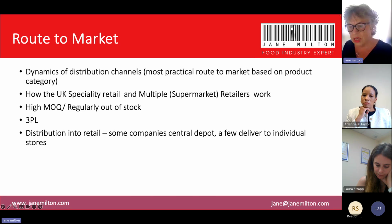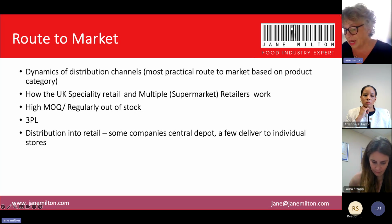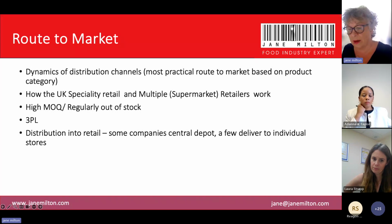In the UK, most retailers will take small quantities of product from you, a number of cases. They're not going to take a container of something, and certainly not in the first instance. They're not going to take containers. Sometimes they will take a pallet, but they want a mixed pallet from you of different products.